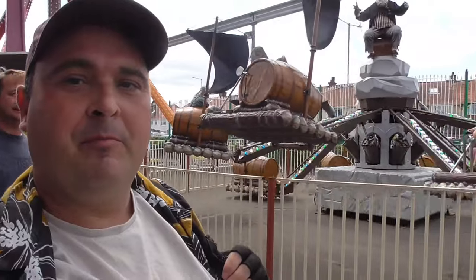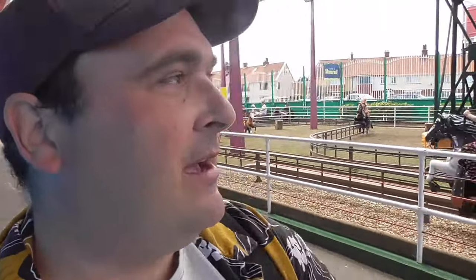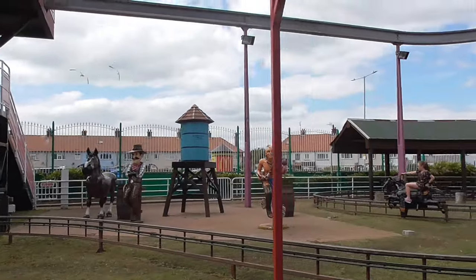That's a nice little pirate ride there behind me. Very nice. And then you got the old horsey ride. Something Bonanza. I never remember the name of this ride. Something Bonanza. They've got bits of theming around. Got some new vulture, horse, cowboy, Native American. Yeah, bit of theming around there.